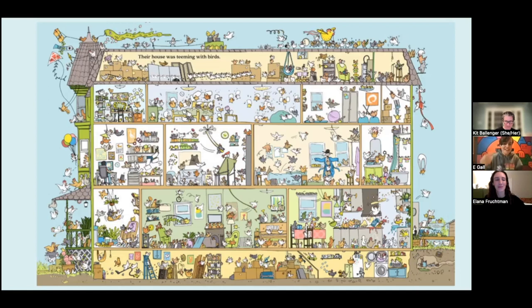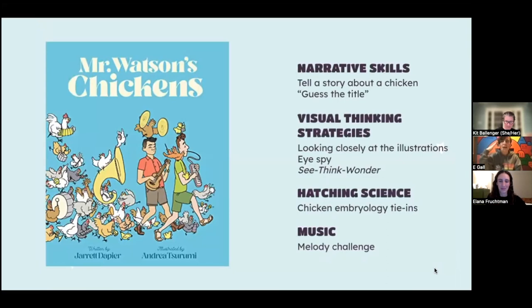And if you go to the next slide, for library activities, if you teach the parts of a book or what a title is, something that I've had success doing with second graders is covering up the title of this book and talking to kids about, what do we know about what a title is? How does a title function? And then you read the story and you have each kid in the group develop what they would title the book, and that allows them an opportunity to demonstrate their understanding of the plot and also what a title is. And then as everyone shares what they would title the book, you can do a big reveal and show what Jarrett Dapier and Andrea Sarumi titled the book, and it's very exciting and kids have lots of opinions about whatever the title is.